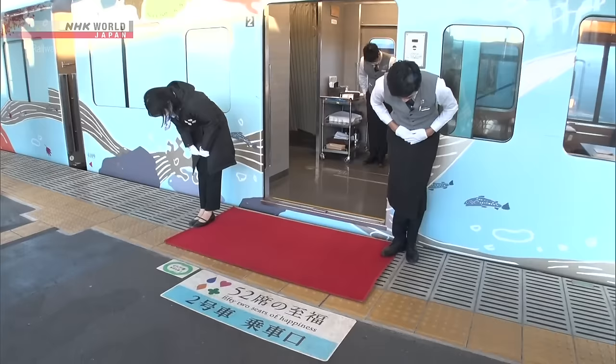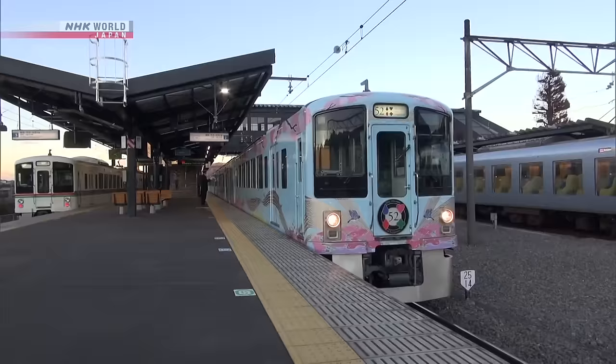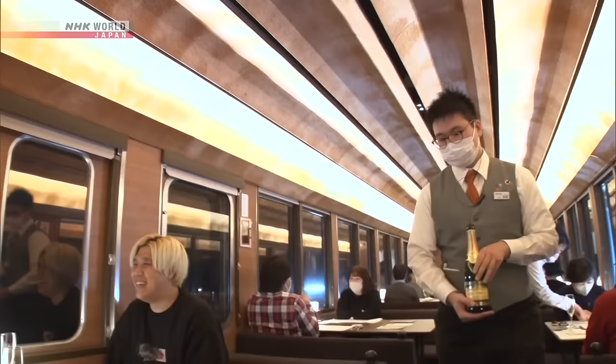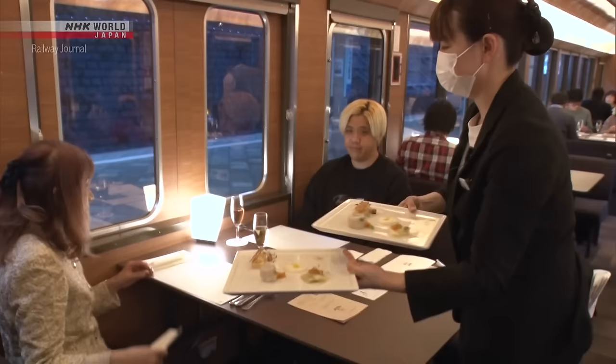Today, we're taking the dinner course train. At 4:12 p.m., the train departs Seibu Chichibu Station, bound for Seibu Shinjuku Station. Shortly after departing, the attendants serve welcome drinks. The first dish arrives.